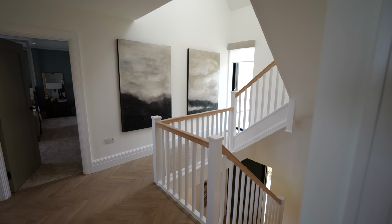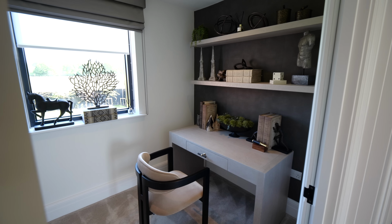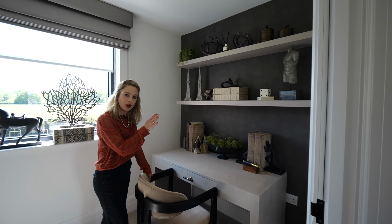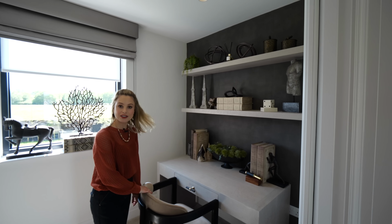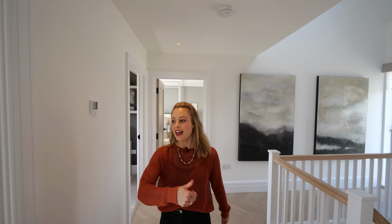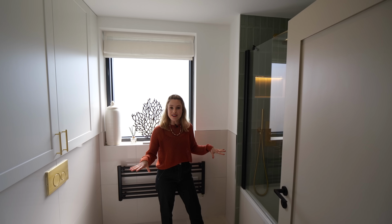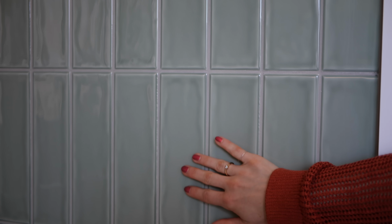So leaving the principal suite, and to my right, we've got a study. I mean, particularly with everyone working from home now, it's great to have a dedicated space to get on with all of your important work, or maybe the kids are doing homework, and you've got a lovely view out there across the garden as well. So back into the hallway, and I'll continue down, and then we've got the family bathroom to my right. Those gold accents again, we love those. Really great size, and I love these glossy subway tiles in this finger style in sage.